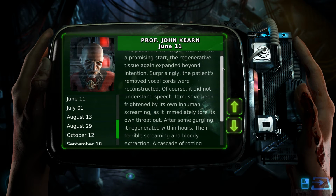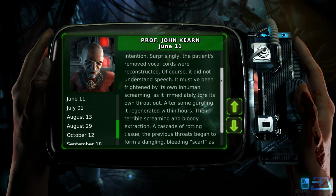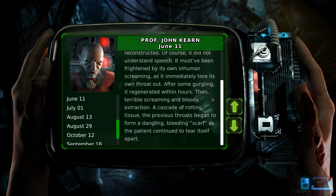After a promising start, the regenerative tissue again expanded beyond intention. Surprisingly, the patient's removed vocal cords were reconstructed. Of course, it did not understand speech. It must have been frightened by its own inhuman screaming, as it immediately tore its own throat out. After some gurgling, it regenerated within hours, then terrible screaming and bloody extraction. A cascade of rotting tissue. The previous throats began to form a dangling, bleeding scarf as the patient continued to tear itself apart.